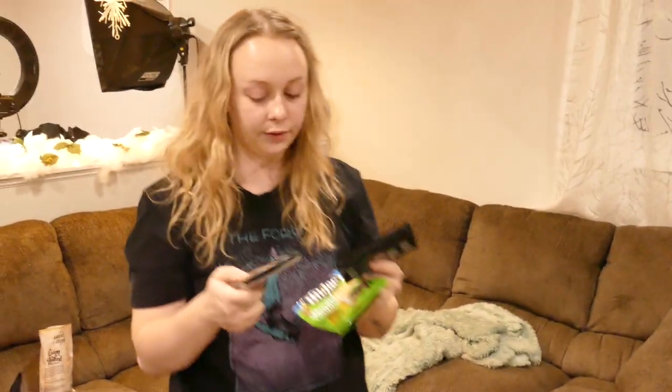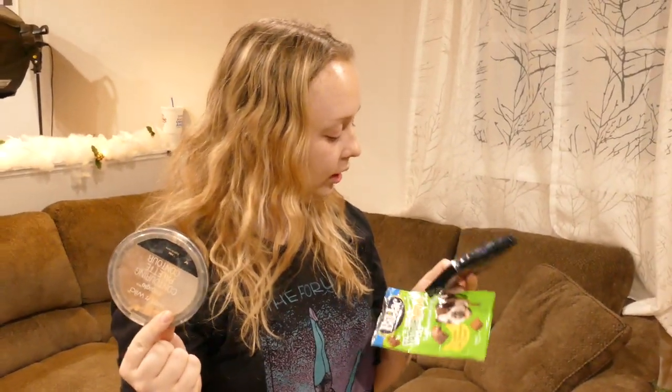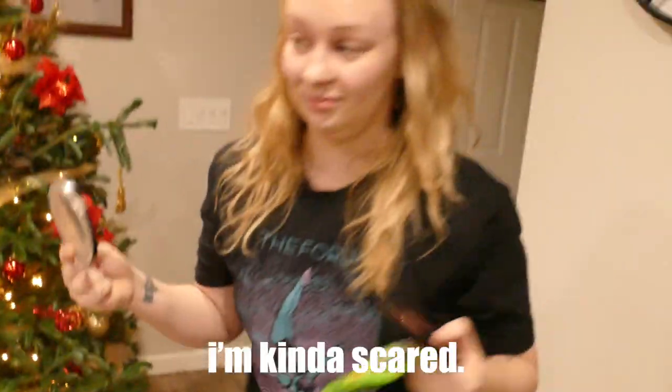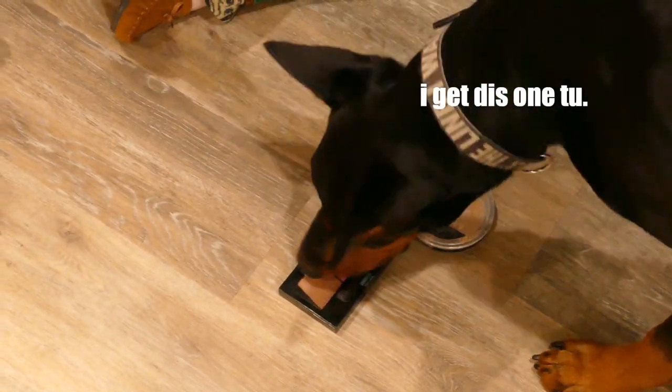We have two options for contour, the Wet n Wild Dulce and Leche. And then I literally just bought this, so this is the Maybelline Master Contour. That was a face. Now get one. Come on. Choose one. Come on. Good boy. Okay. Thank God.